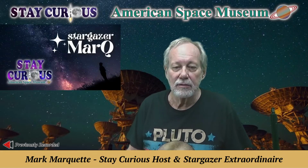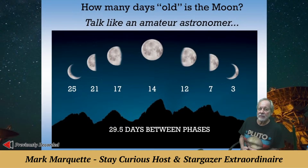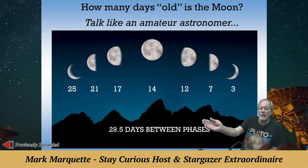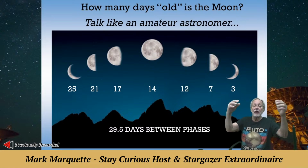So let's look at what's up in the sky right now and have you talk like an astronomer. Today, Monday, May 6th, the moon is 27 days old. What does it look like? Well, there you see 25 days old is a thin crescent. 3 days old is a thin crescent in the evening sky. The 25-day moon is a crescent in the morning sky. 27 is almost new moon, where we can't see the moon because it's in the daytime sky.